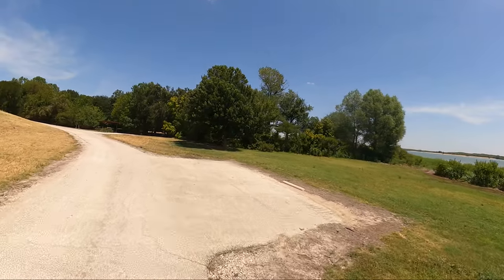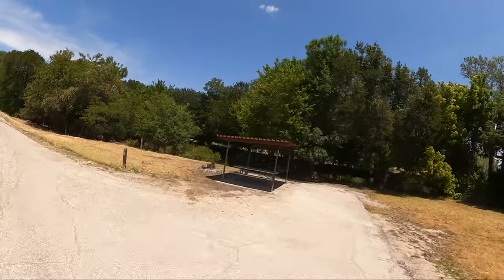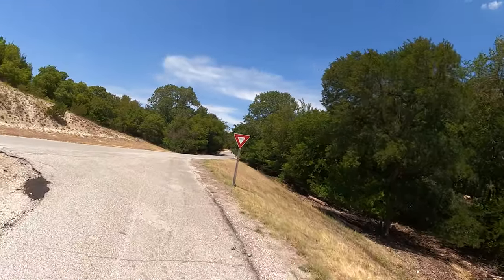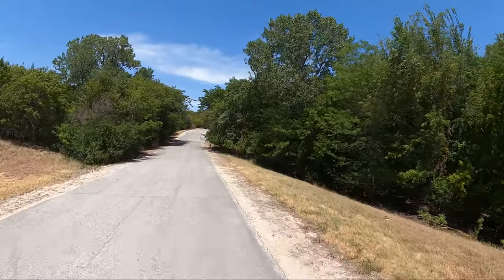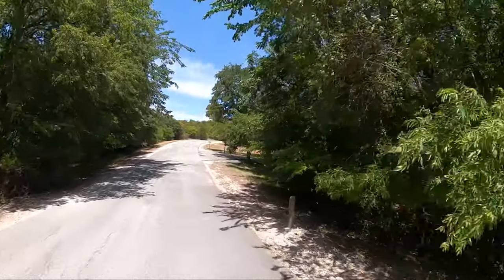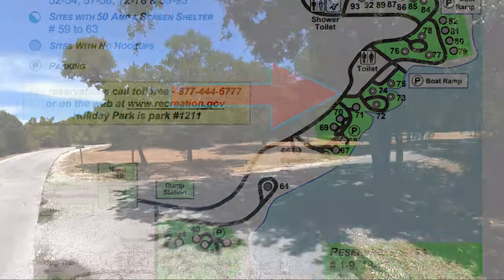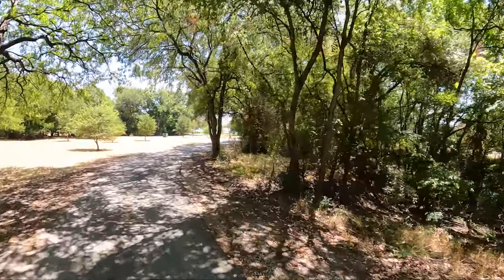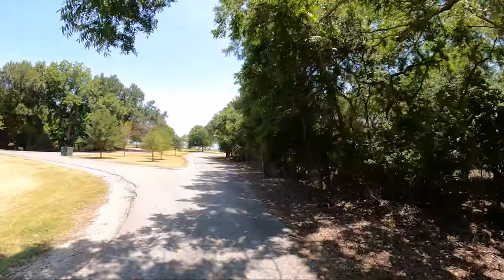We gotta get up the hill. So gotta go a little fast past this one to get up this hill. That's 71. We're back on the main road, and now we're gonna go down into some really shaded sites. These are pretty. There's like two sites down here. Very cool.